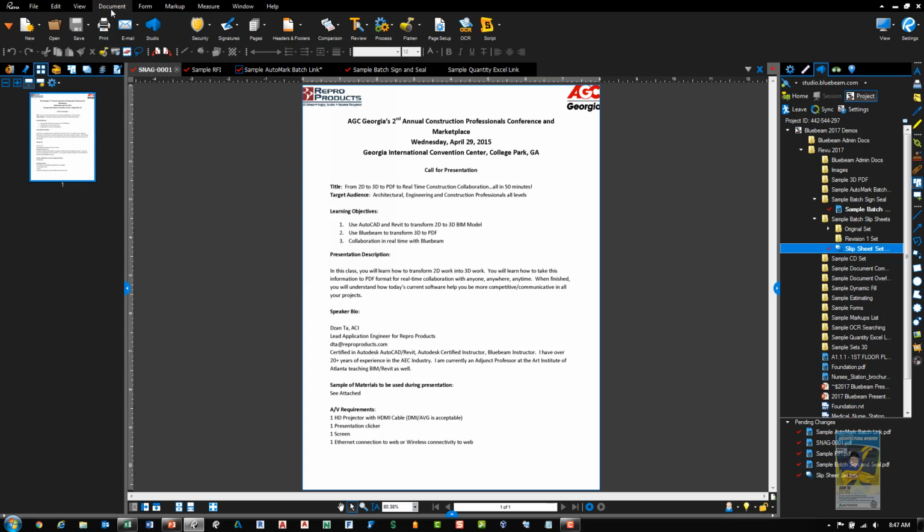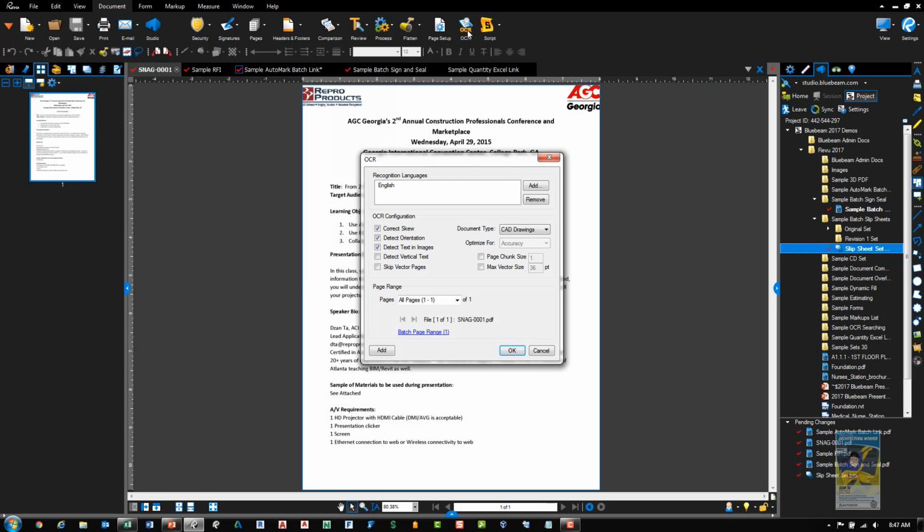We'll head over to the Document tab of the ribbon, and the OCR command is here. We'll start the command. It'll default to using English. It will have certain default settings checked, such as correct skew, detect orientation, detect any text and images. You can also specify the document type that it's looking at. And so I'll say text documents for this particular instance.